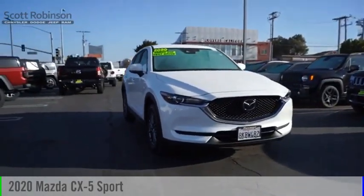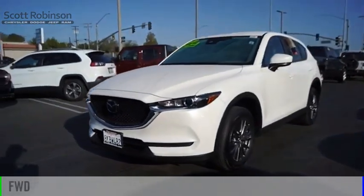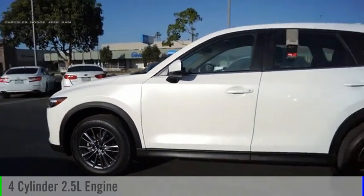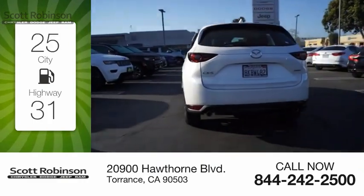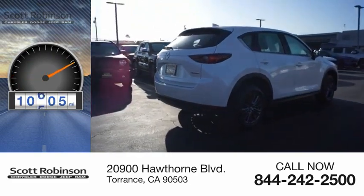Test drive the 2020 CX-5. This vehicle is powered by a front-wheel drive, four-cylinder, 2.5-liter engine, and comes with a six-speed automatic transmission. Great fuel efficiency saves you money by requiring fewer trips to the gas station. This vehicle has less than 15,000 miles.